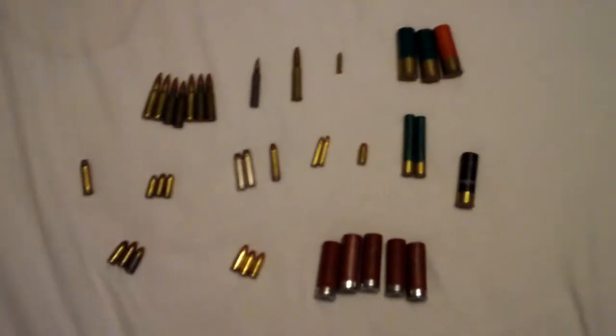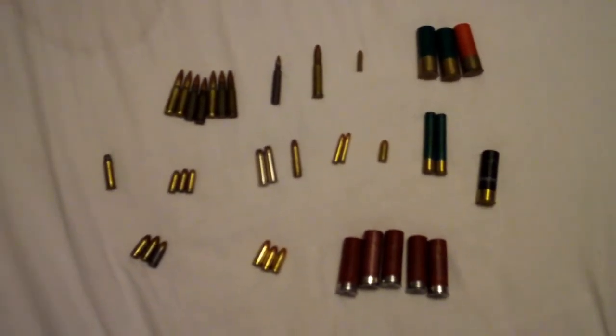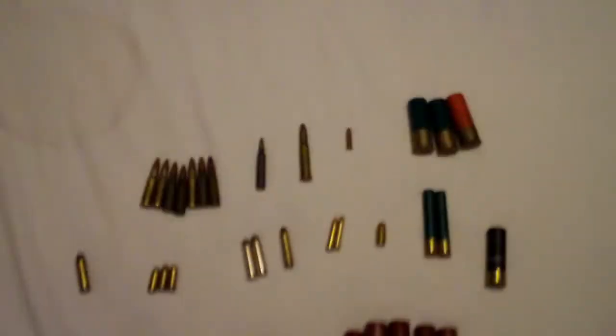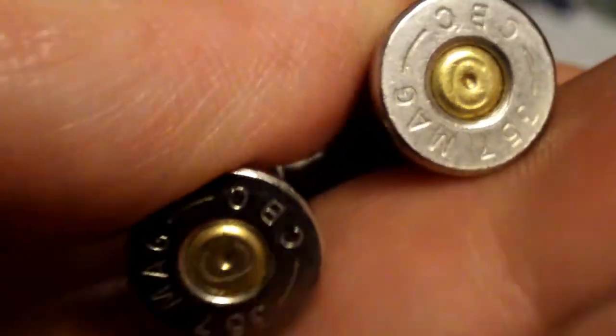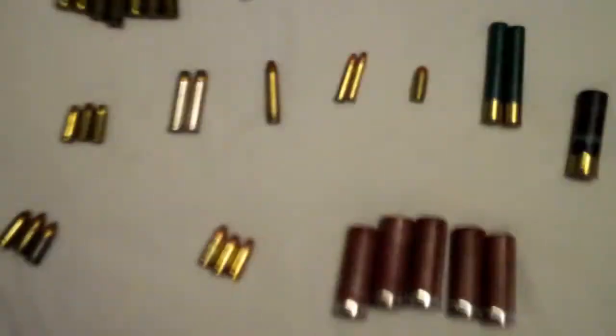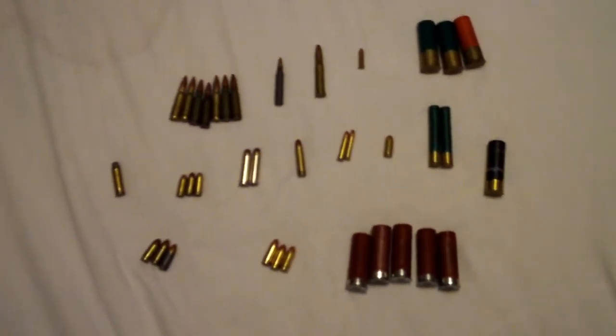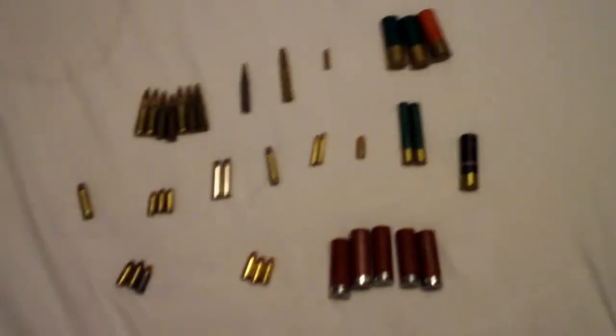Something else you should know is how to get ammunition cheaply. Sometimes you might get ammunition like this. These are jacketed soft points. They're both 357 Magnum, but they look like the primers have misfired. You could find misfires on the firing range. If you do find misfires on the firing range, get them picked up off the firing range for safety reasons.